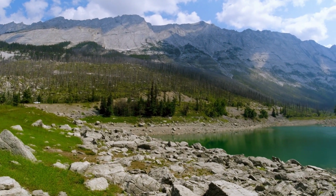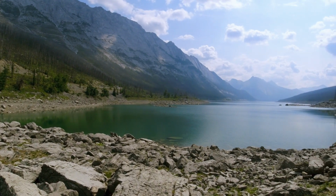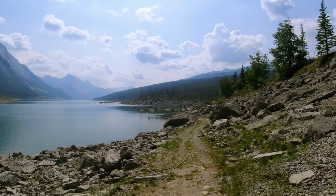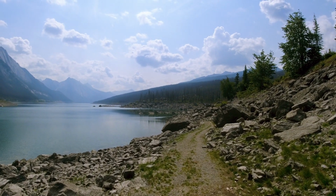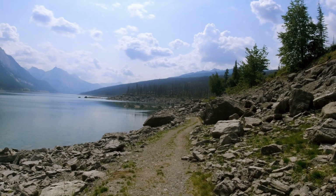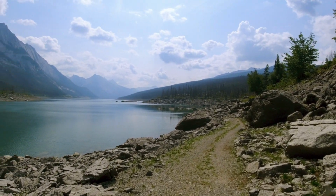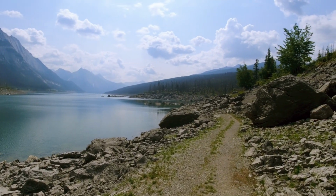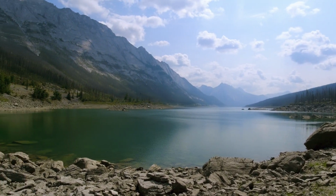Absolutely stunning. There was also a sign indicating that there's a nest of bald eagles and the female has just laid some eggs. They didn't indicate what kind of timeline that was. But I do see a couple of nests.